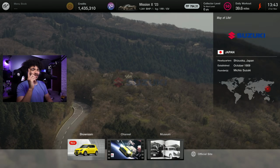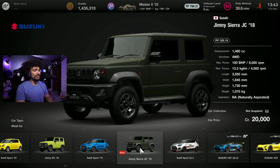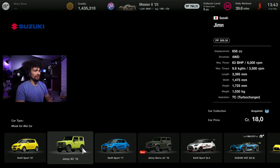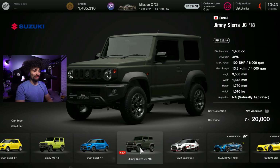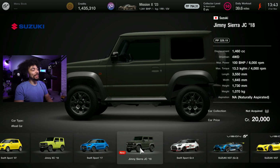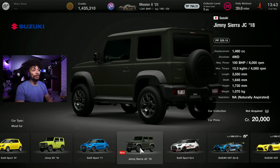The other car in the update is an interesting one. The Suzuki. We have got the Jimny Sierra, which is a Jimny with plastic arches and maybe a slightly increased lift. I can't really tell. Oh, wait, sorry. 5 millimeters of height difference. So I'll probably not be bothering with that until the engine swaps come out, and then maybe all of a sudden it'll be incredibly quick. Maybe that's why they did it.